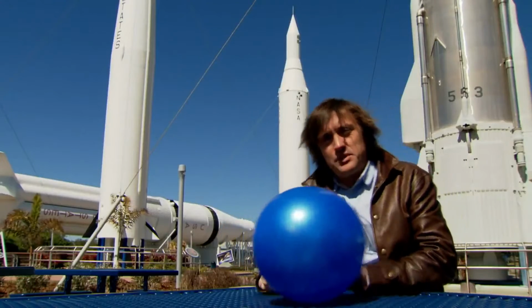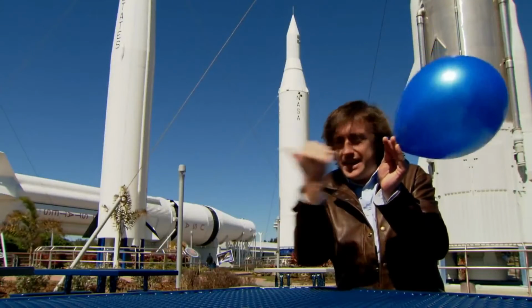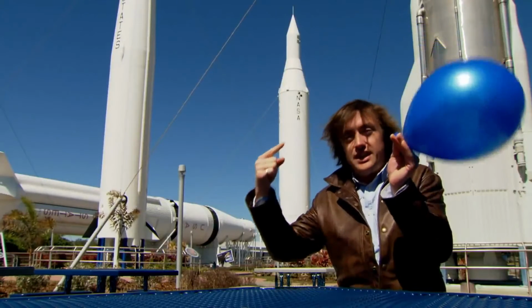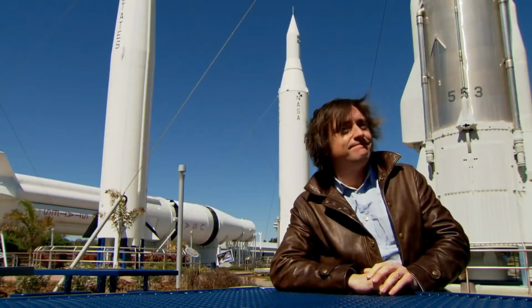It's the same thing that happens when you let go of a balloon. The air inside is squeezed and shoots out this way. So that's a push. There's an equal and opposite reaction, which means a push this way. So the balloon goes that way. Sorry.